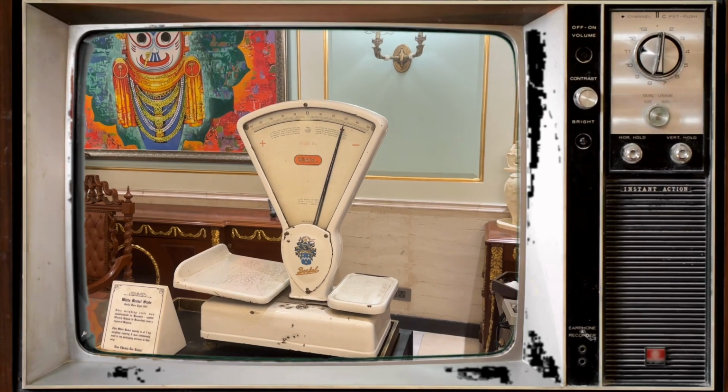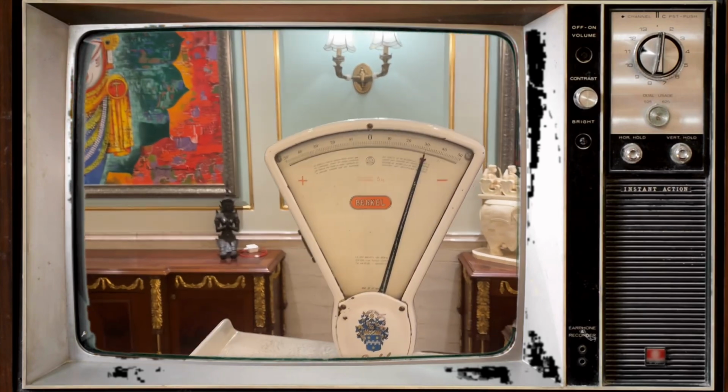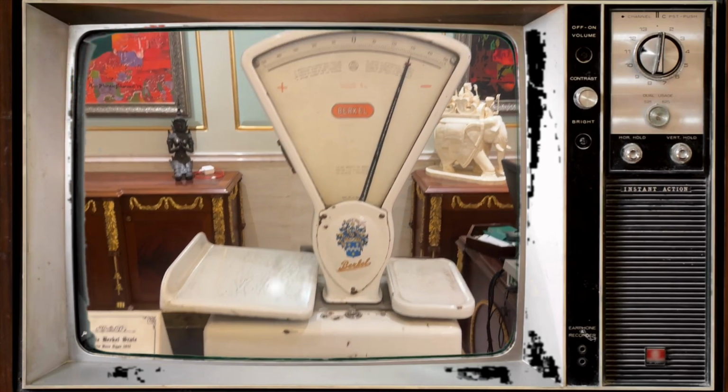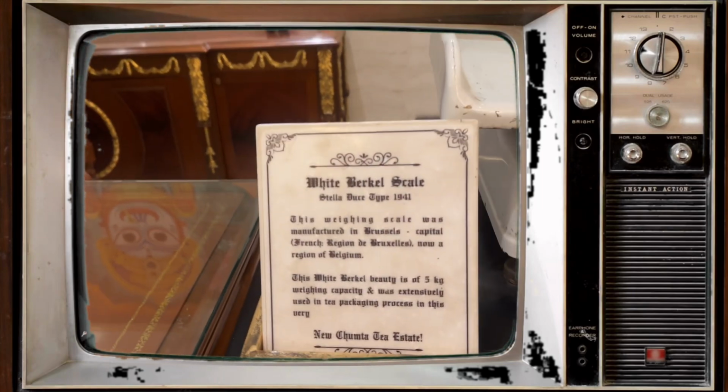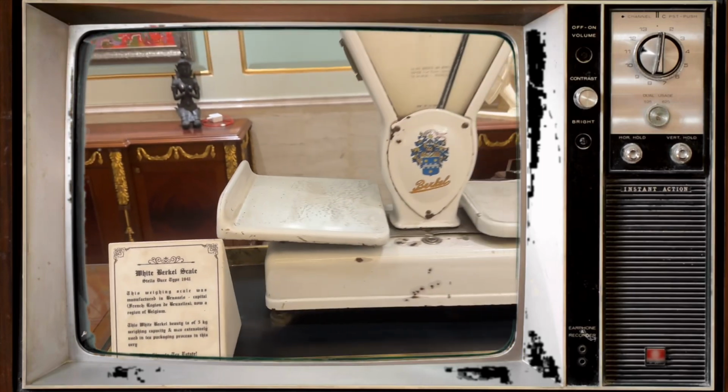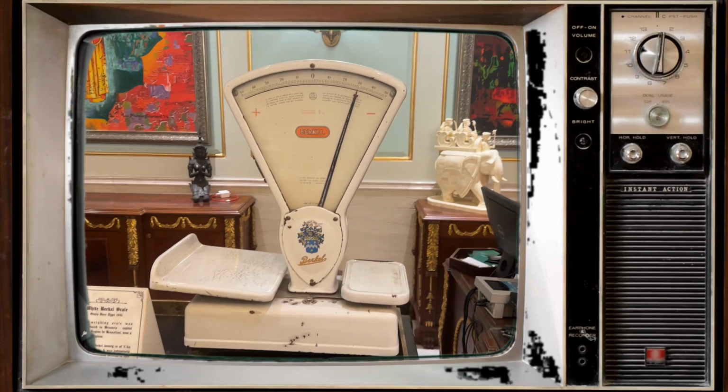You see guys, the scale. When I was a little girl, my mom used to take me to the shops, and they used to use scales like that actually. I wonder what time is this, from 1941. Yeah, they were used much further down in Poland actually. In the 1990s they were still using the scales.